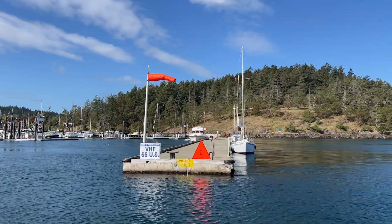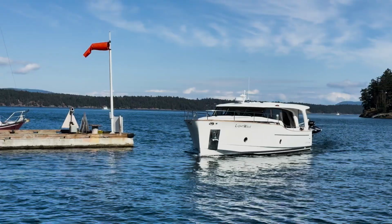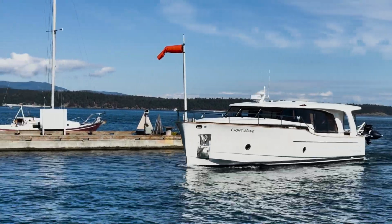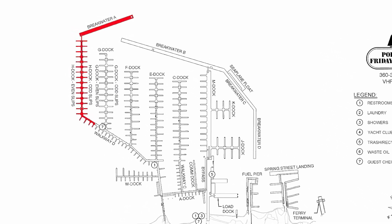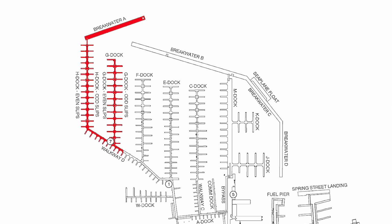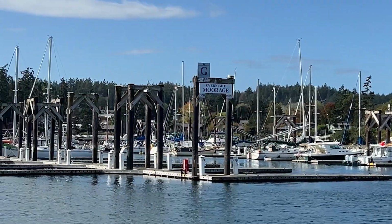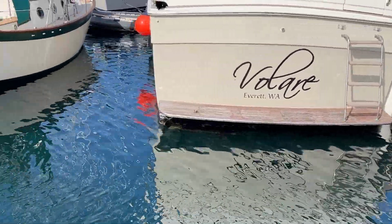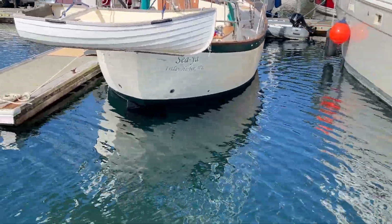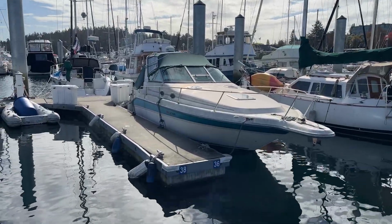Coming into Friday Harbor, note the red windsock at the harbor entrance on Breakwater A. Most visiting boats are going to be directed to G or H docks. H is connected to the west end of Breakwater A, and G is immediately inside the entrance to the harbor. So those 2 docks are the most frequently used by transient boaters. The dock numbers are at the top of pilings, and the slip numbers are on blue plaques with white lettering on the water level, and they're quite easy to see. As you're going in, odd numbers are on the east side and even numbers are on the west side of the docks.